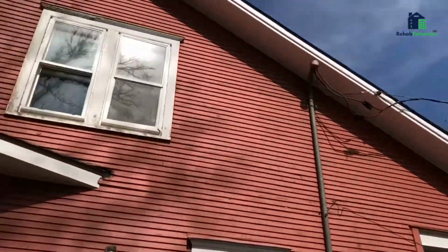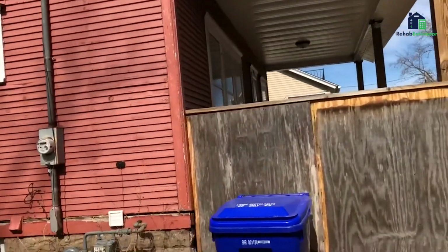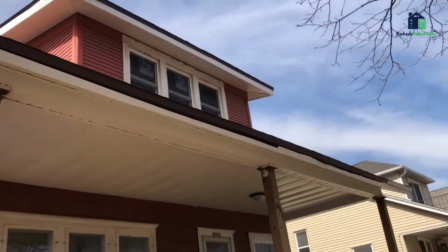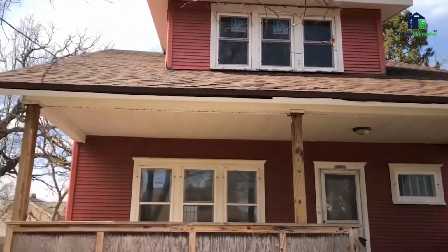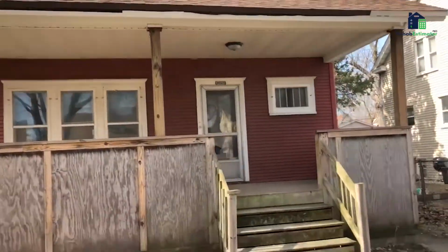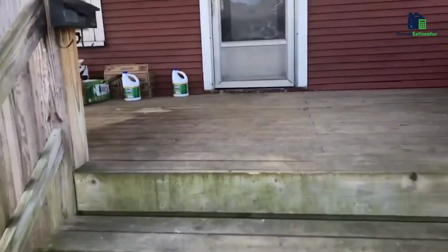But as far as the exterior goes, there's new aluminum soffit and fascia with gutter apron. And then I'm going to assume a new roof on it, which, yes, there is. And again, you see more windows replaced. I don't like this deck wall.